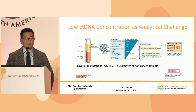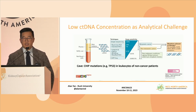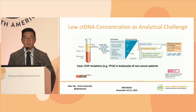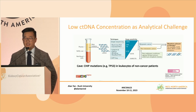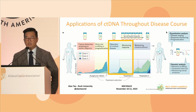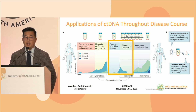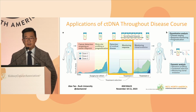In patients that have metastatic disease across tumor types, we usually are able to detect patients' mutations with just liquid biopsies. But the challenge is when patients have early-stage disease, such as in the adjuvant setting, like in Keynote 564, these patients might not have as sensitive an opportunity to detect the disease. So today, we're going to be talking about different applications of ctDNA throughout the disease course, but I want to focus today on the detection of MRD, or molecular residual disease, and also longitudinal monitoring of responses.